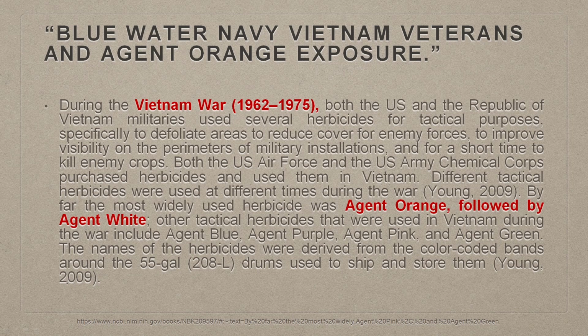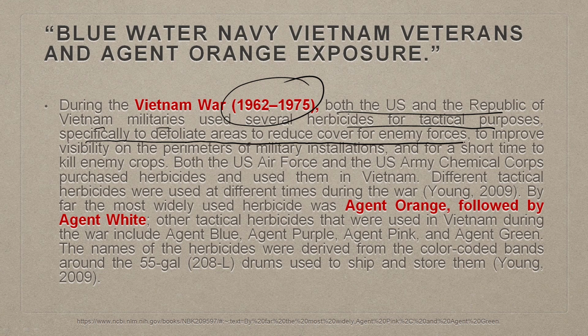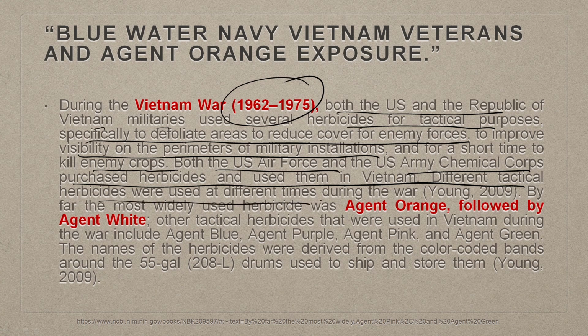While I was talking to you about the Vietnam War, which was just in the previous slide, during the Vietnam War, 1962 to 75, there is another thing worth highlighting: the use of chemical herbicides, especially Agent Orange followed by Agent White and similar such compounds, to wipe away the mangrove forest. If you look at the slide, 62 to 75, both the US and the Republic of Vietnam militaries used several herbicides for tactical purposes, specifically to defoliate areas to reduce cover of the enemy forces, because the Vietnamese were a very good guerrilla force, to improve visibility on the perimeters of the military installations, and for a short time to kill enemy crops. Both the US Air Force and the US Chemical Corporation purchased herbicides and used them in Vietnam. Different tactical herbicides were used at different times during that long war of almost 15 years.